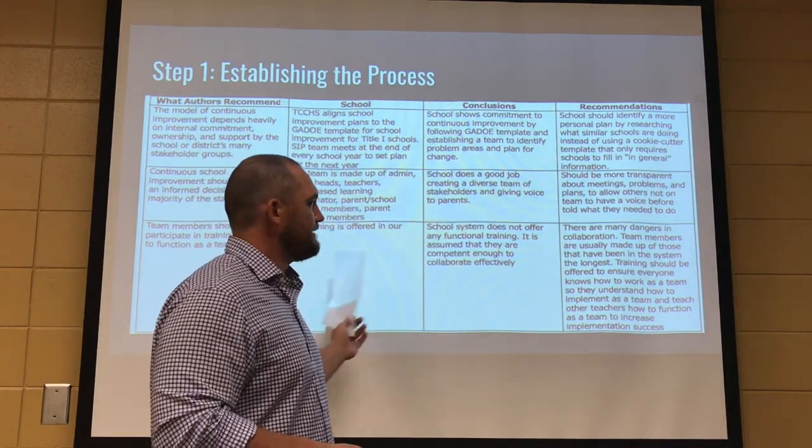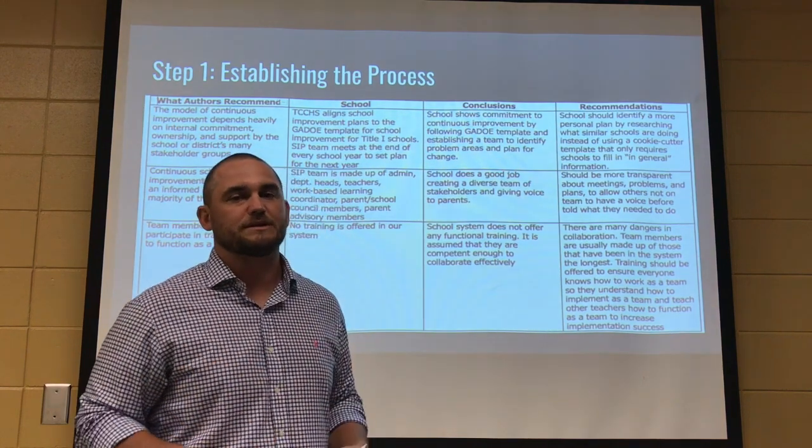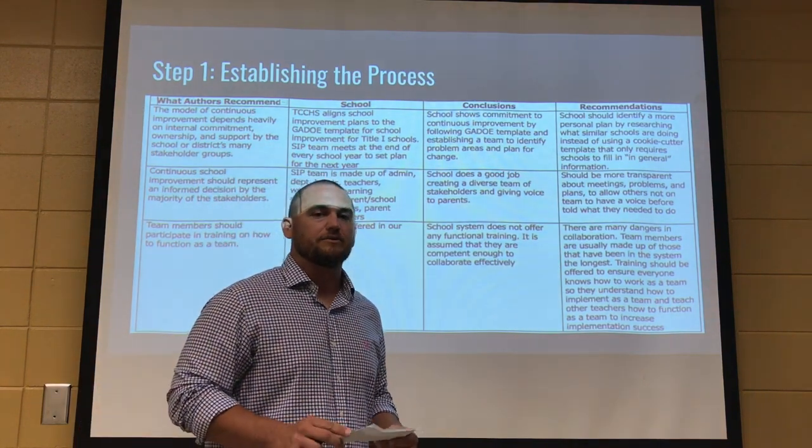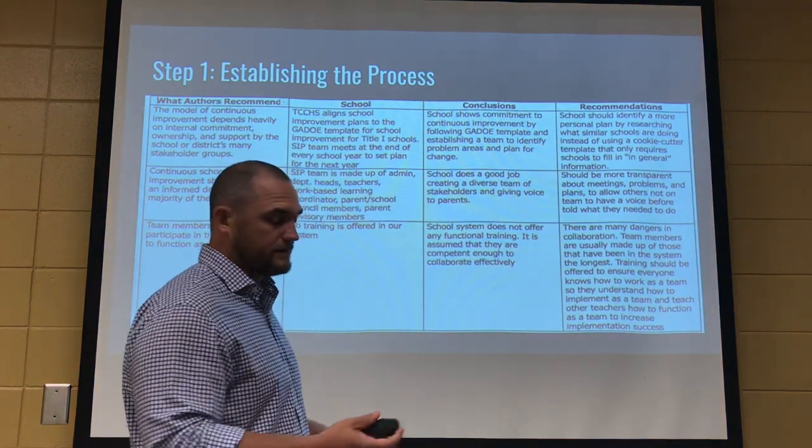And then obviously we don't have any training, so we recommend that there should be some kind of training to help these people work as a team so that they can encourage others as well to learn how to work as a team when it comes time for implementation.